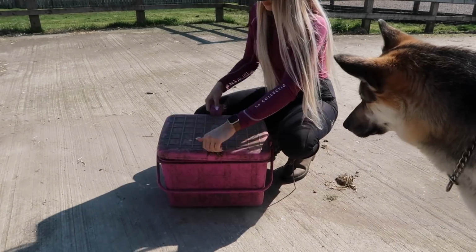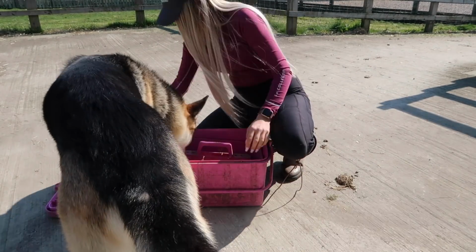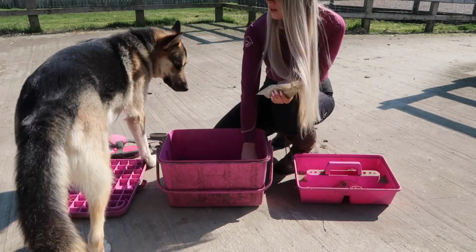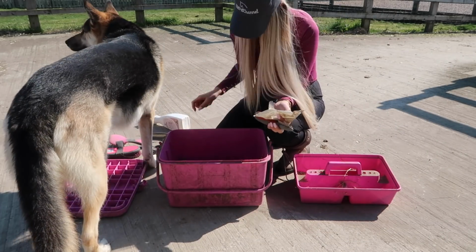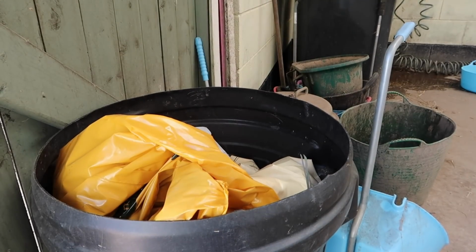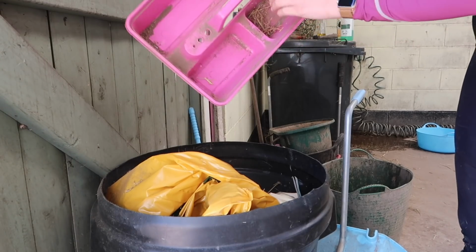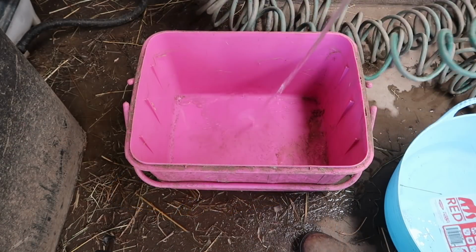So the first thing that you want to do is empty out all of the brushes. As you can see, Balto decided he was helping me with this. And then you want to grab anything that is empty or ready to be thrown away and just chuck that in the bin. While you're there, make sure to empty out any dust, any hair, any excess clutter in the bottom of your grooming kit into the bin as well.